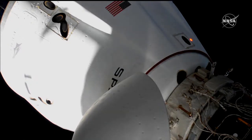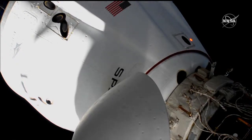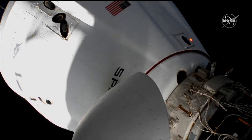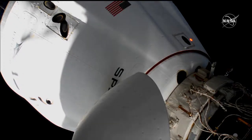With the soft capture ring retracted before the hard mate sequence can begin, again, there are 12 hooks that are going to secure Crew Dragon Endeavour to the International Docking Adapter. Teams here in Mission Control Houston configured the International Space Station to be on control moment gyro attitude control. Now that it's switched over, they can begin the hard docking sequence with the driving of the first set of hooks. They're going to drive 6 at a time to make 12 hooks total. And with that, we have confirmation that the first set of hooks are driving.